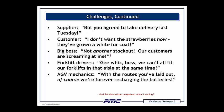And some of the other challenges. Well, we planned for last Tuesday. You said you'd take delivery then. I don't want the strawberries; they have a white fur coat. I don't want them anymore. And the same boss who complained about the inventory: our customers are screaming at me, not another stock out. Forklift drivers, a whole crew of them: well, all the forklifts can't go into that one aisle at the same time. We don't fit. And the AGV mechanics: well, of course we're forever recharging the batteries. We're at the recharging station more than we're on the floor with those routes you've laid out. So those are some of the challenges. You might even call them headaches.